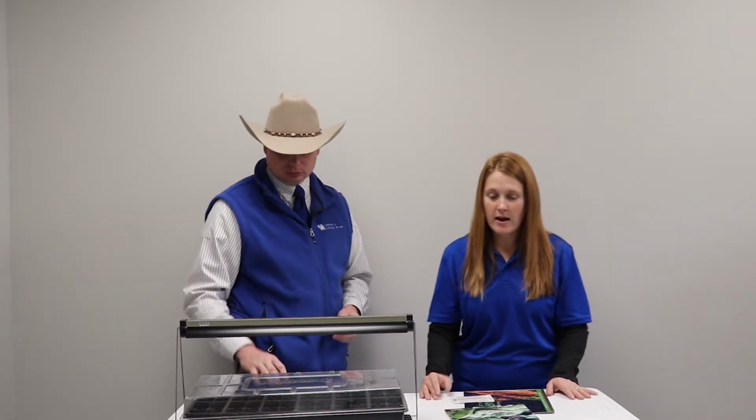That's a good point. So now we've looked at our seed packets. We know that we want to order these and get them ordered early. So make sure that you go and get these seeds ordered early so you can get what you want. I really like going and ordering online because I can look for heirloom varieties and different things. But sometimes they run out early.